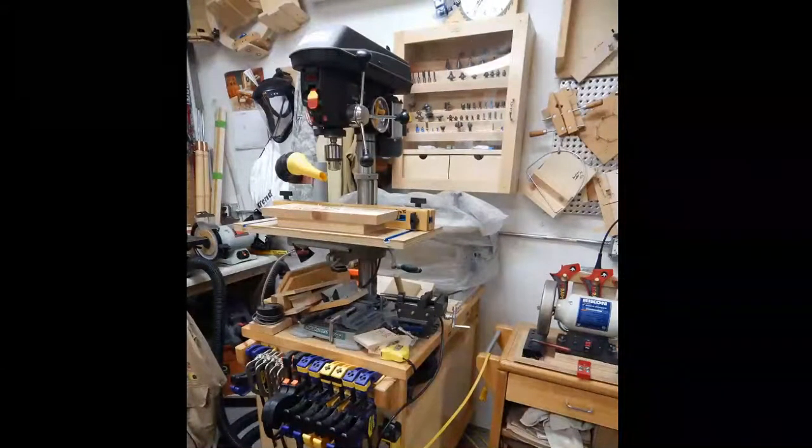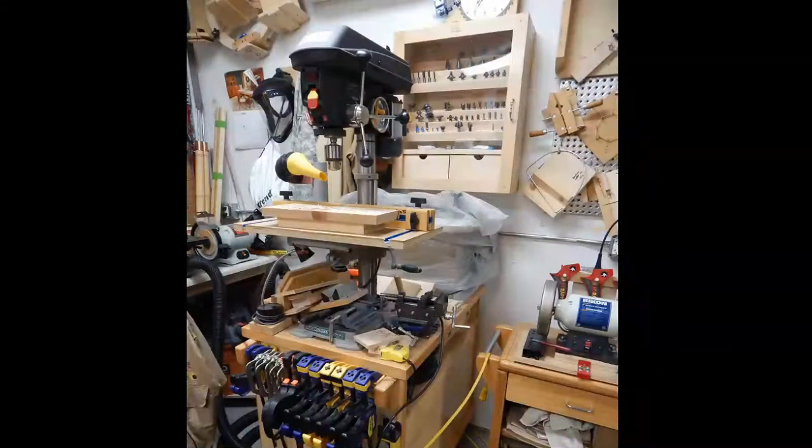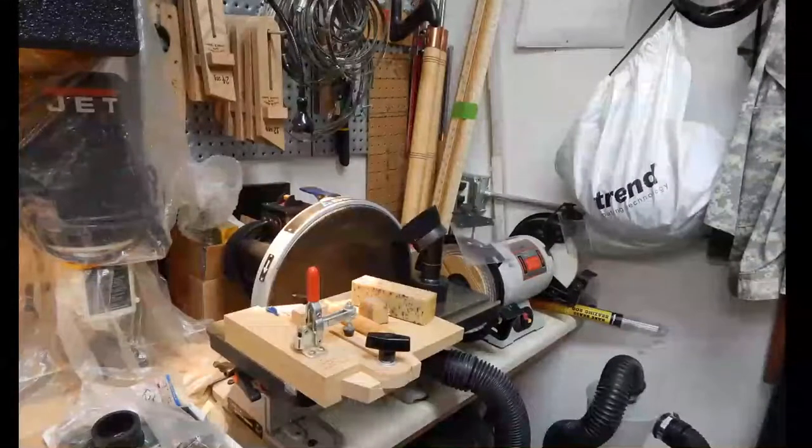So I think I may eventually go to one of the new Nova drill presses like the Viking that can slow down to just a couple revolutions per second. But other than that, it seems to do pretty well.